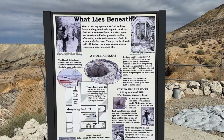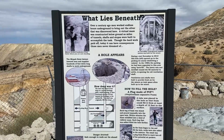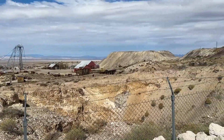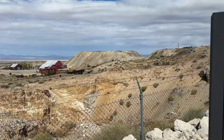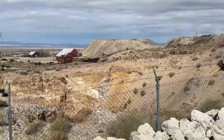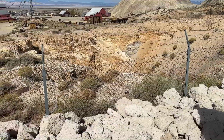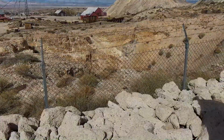So, what lies beneath? Here it talks about all the tunnels and stuff that are underground. And that tailings pile over there was the only one that was constructed using equipment. The rest was people and burros pushing more carts. And here you can start to see one of the openings where they mine down. We'll go down and walk across some of those and walk through some of those. They're pretty impressive.